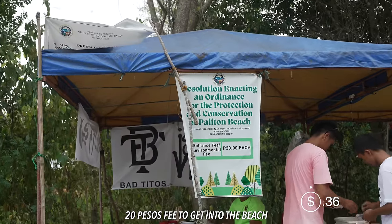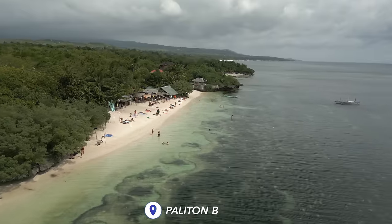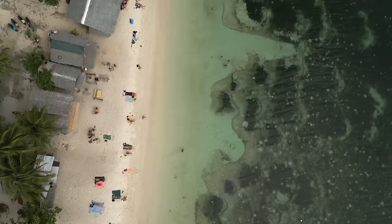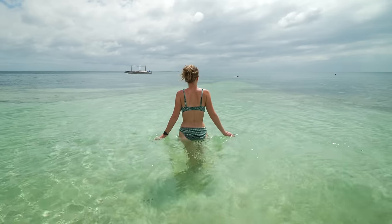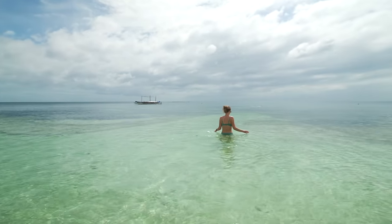Pesos fee to get into the beach. So we just made it to Paliton Beach. We were in a line. This is supposed to be the most beautiful beach here in Siquijor, and it does not disappoint. Look at this beautiful crystal clear water with the white sand beach. I read it's also a great place to watch the sunset. Hopefully we're gonna have a drink and just relax for a bit here.